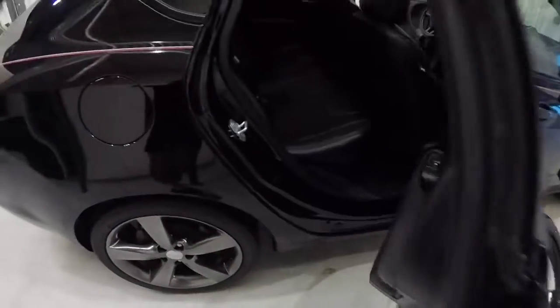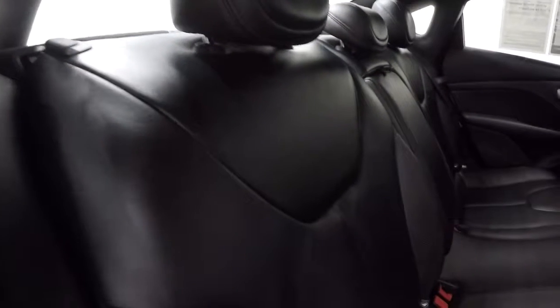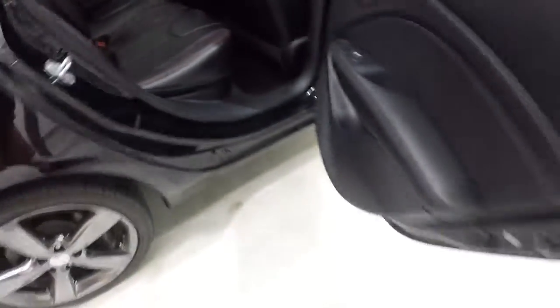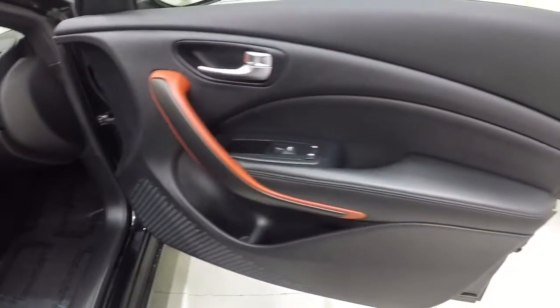Let me get you another perspective of the back seat here from the other side. As you can see, everything's been well taken care of. Got that cool perforated trim right here with the red underneath with the red stitching. Very nice. Get a shot of the passenger front seat here as well. And as you can see, everything's good condition. Door panel's in good condition as well.